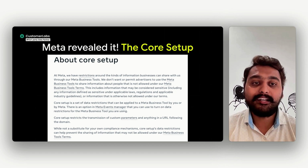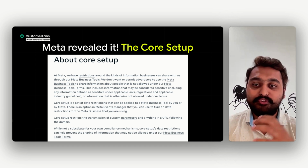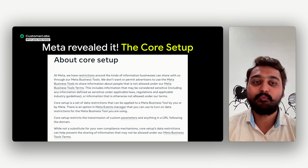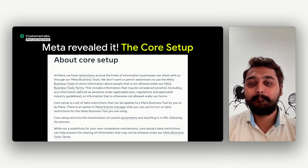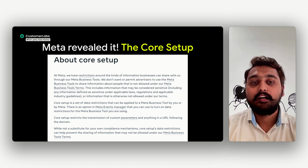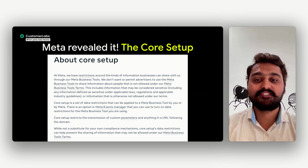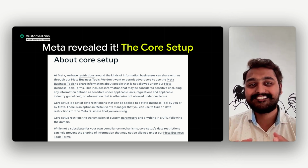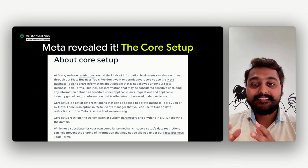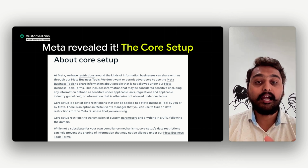Now, I have spoken about the prohibited information in my interview with Vishnu, and after that interview, I have also interacted with a lot of experts and understood what is actually going on and what this core setup is. This core setup will include a set of data restrictions. These data restrictions are applied either by Meta, or you can do that in the Events Manager. When you go to your Events Manager, you can see the option to turn on these data restrictions. This is how you will be able to use a core setup and restrict the data that Meta is collecting. Now, this core setup restricts the transmission of custom parameters and anything in a URL following the domain.